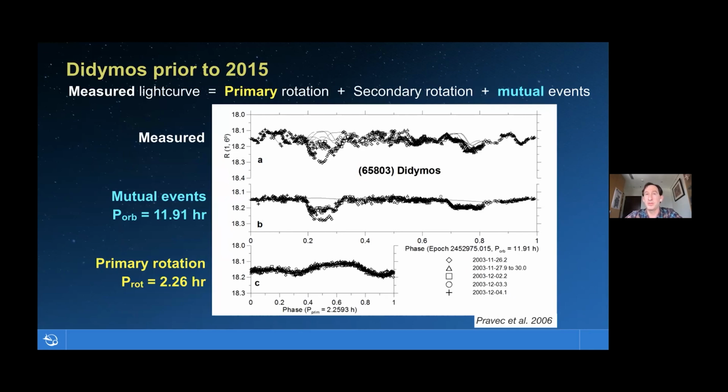So Didymos was found to be a binary asteroid in 2003 and really was not observed in any great detail following that until 2015. So pretty much everything we knew about Didymos until 2015 was based on these 2003 data from Petr Pravec and colleagues in a 2006 paper.